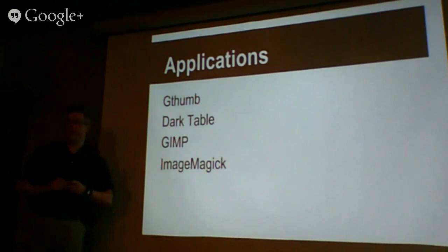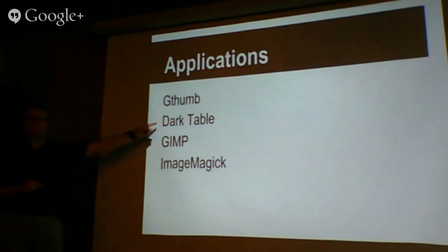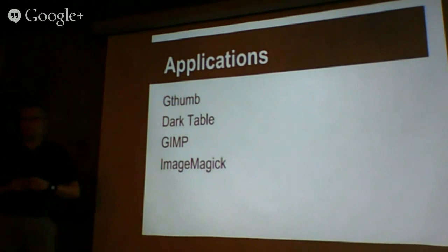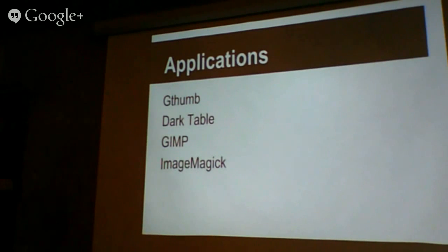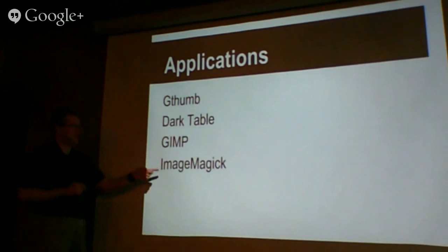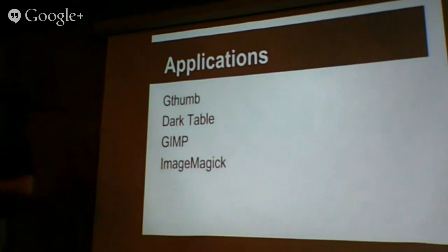How many of you are familiar with Lightroom? Okay. That's essentially what Darktable is. It's for working with RAW files. And we all know that GIMP and ImageMagick both are used extensively for image manipulation.